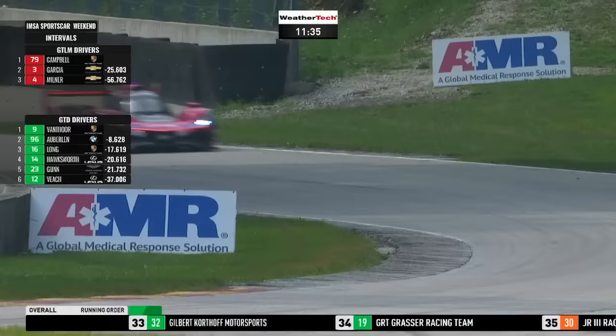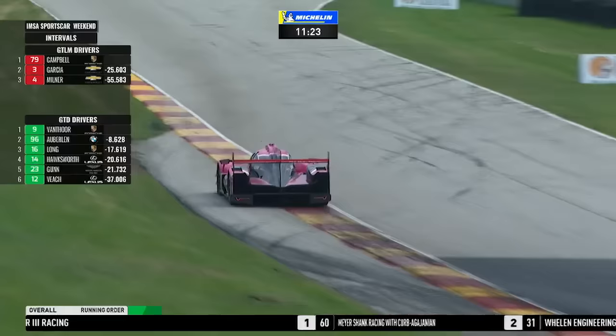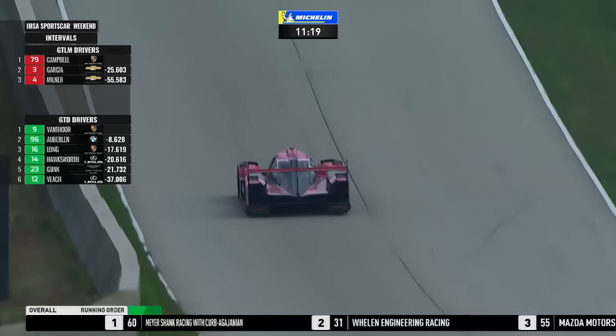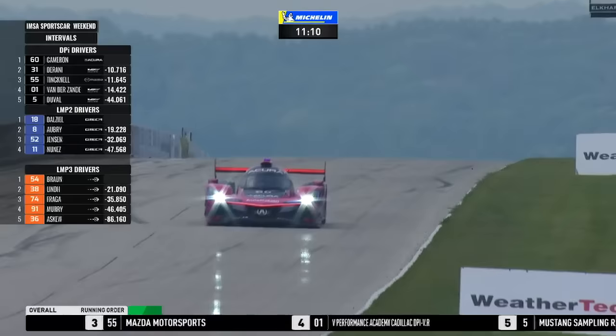In GT Le Mans, Matt Campbell for WeatherTech Racing, with a very laconic pit crew saying, yeah, Manny, go do it, mate. We're not coming out again, so it's up to you. Basically is what they've said. Antonio Garcia in the number 3 Corvette in second, and Tom Milner in the 4 Corvette in third.